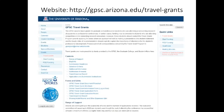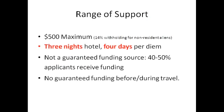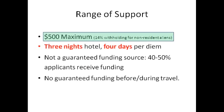The GPSC Travel Grants website has all the information, links, and materials you need to complete your travel grant application. It contains detailed information about the travel grants, instructions on how to fill out the travel grant application form, and links to important travel grant documents, flowcharts, and brochures. The link to the travel grants website is gpsc.arizona.edu/travel-grants. Range of support. The GPSC provides up to $500 of funding assistance to graduate and professional students attending conferences.